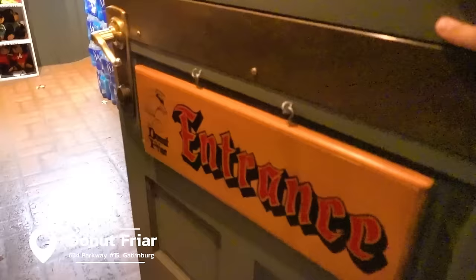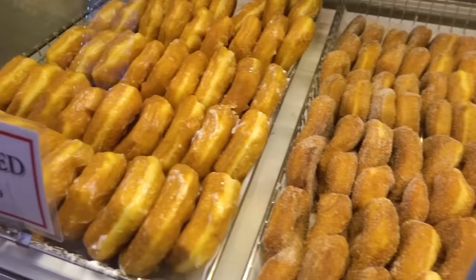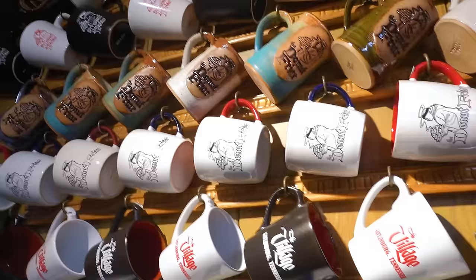Dessert before dinner never hurt anybody. I got the cinnamon twist. And I got their classic glazed. And I did get a Bavarian cream filled eclair as well. For after dinner? You forgot about it. Yeah, this is a pre-dinner dessert, and I had to have a post-dinner dessert.